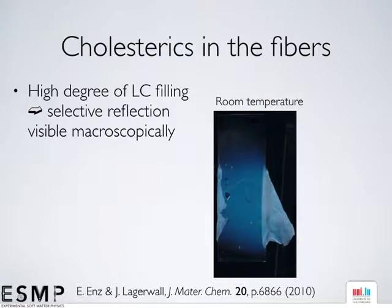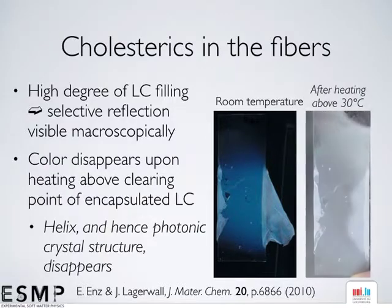And you see a distinct blue color when we look at it at room temperature, and when you heat it up to 40 degrees Celsius the color disappears. So basically we have a temperature sensing textile mat, or it would be a textile if this were a different polymer. Right now it's polyvinyl pyrrolidone, which is certainly not a proper textile polymer.